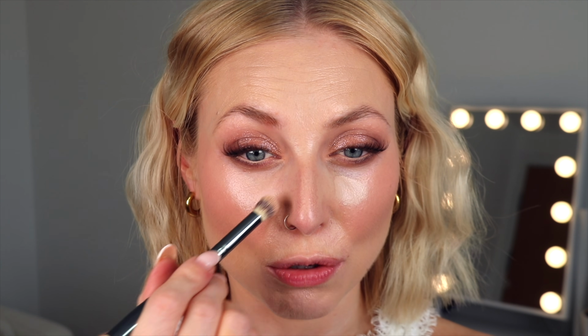There are some shadows that you have to keep in your eye to make it look natural, and this shadow here directly underneath your eye socket is important to keep. If you do this technique, you will not get any creasing throughout the day.